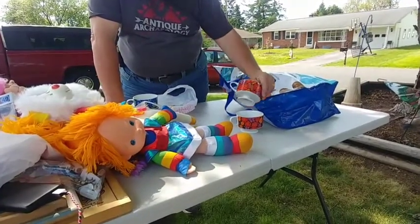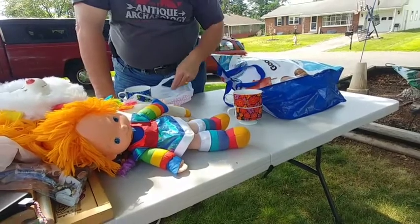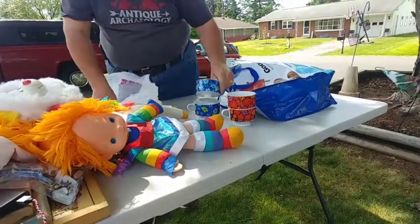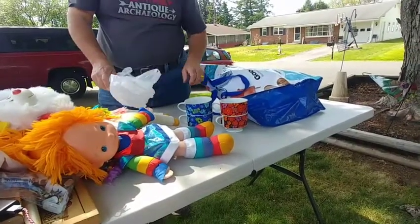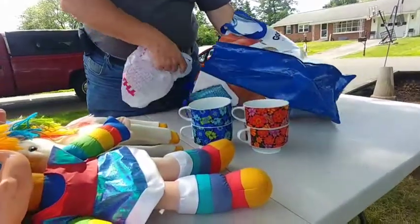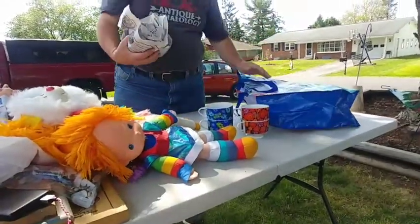These mugs, I thought these were really great with the little pedestal on it, and we do sell mugs very well. So I thought this was a nice set. You know, the blue and then the red. The orange and red. We paid, what, $1 a set? $2 for four of them? I think it said $1 a set.